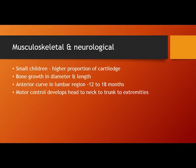But with the greenstick fracture, think about if the stick is green, it isn't going to snap. It may come apart on one side and still have some connection on the other side. A lot of fractures in small children are like that. Bones grow both in diameter and length, and they will continue to grow until about age 20, perhaps, when the growth ceases. The anterior curve in the lumbar region develops at about 12 to 18 months when the toddler begins to stand up. Remember, previous to this, they just had one C-shaped curve for the whole spine. And so when they start standing, they're going to develop the anterior curve.